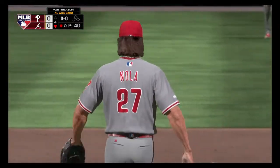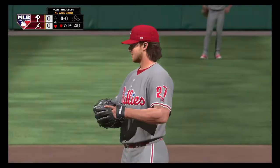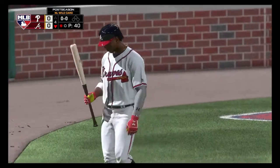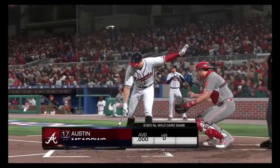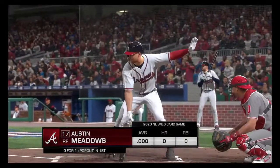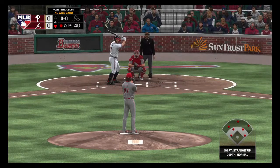This guy is really locked in on the bump right now. He's just playing good old-fashioned hardball right now. Just rearing back and letting it go. And it seems like this lineup, they don't have an answer for anything he's bringing so far. Now at the plate, Austin Meadows 0 for 1 after a pop-out in foul territory his first time through.